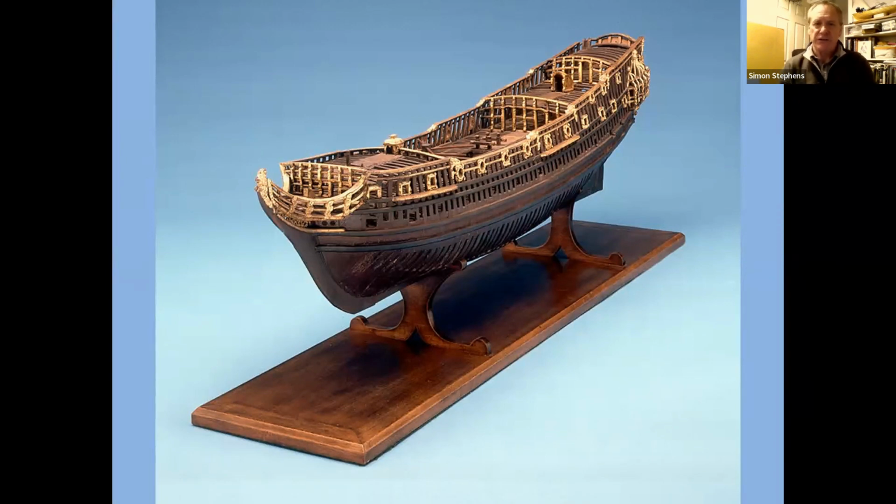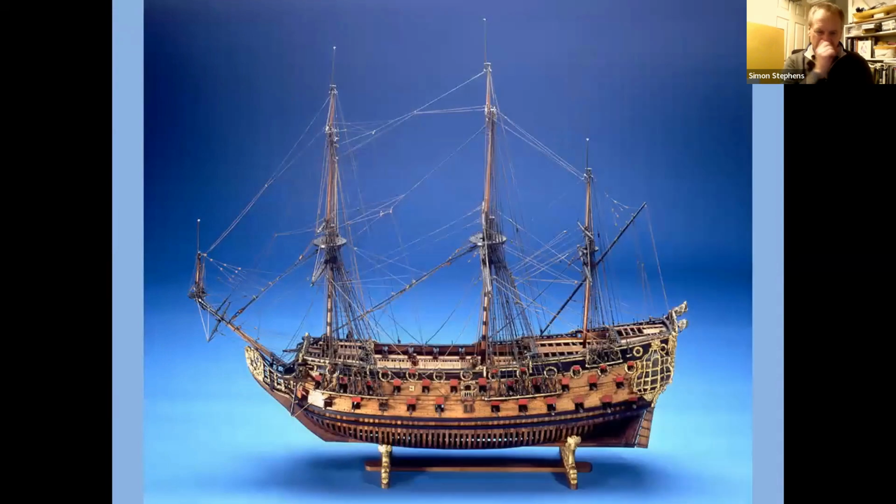The navy board are interested in the shape, the layout of the guns, and the decoration on the actual ship itself. Moving on to sort of 1669, this is our earliest identified navy board model of the St. Michael, which was a second rate of 98 guns, a beautiful model in largely original condition, fully rigged, with some later additions in the decoration.